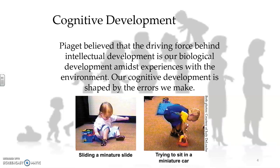Cognitive development, this is where we start to see things making sense. And we're going to talk more about Piaget in a few minutes, but he believed that behind intellectual development was biological development. And cognitive development is shaped by the errors we make. So if you look at the bottom, you see a little girl playing on a little toy that has a little slide, and she's trying to slide on it, and she's like, this isn't working. And then you see that little boy trying to sit on a miniature car, and it's not working again. So these errors allow them to figure out, hey, this doesn't work or this does work.